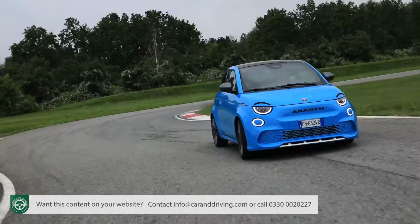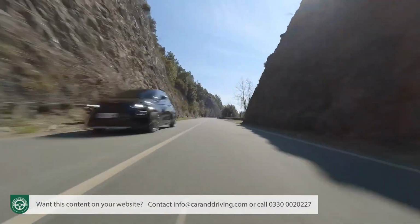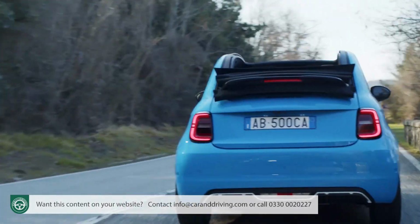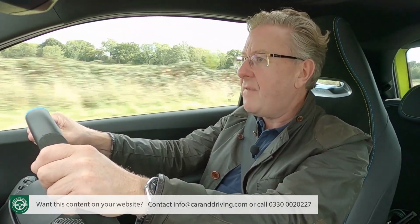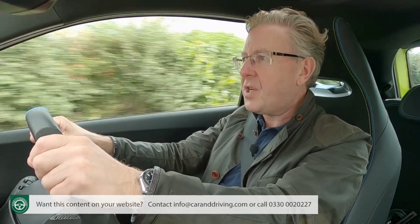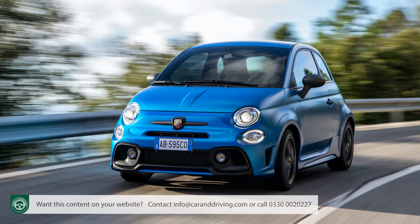That instant torque, 243 newton meters of it, propels the car from rest to 62 miles an hour in just 7 seconds flat. Even more significant is the 25 to 37 mile an hour overtaking increment time of just 1.5 seconds, a full second faster than the 595.